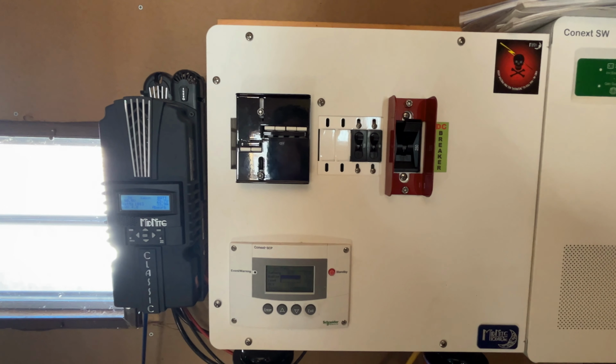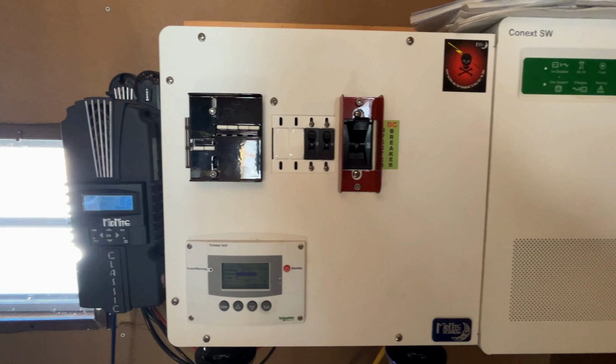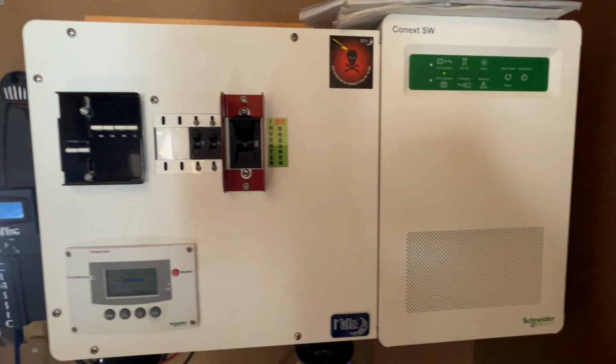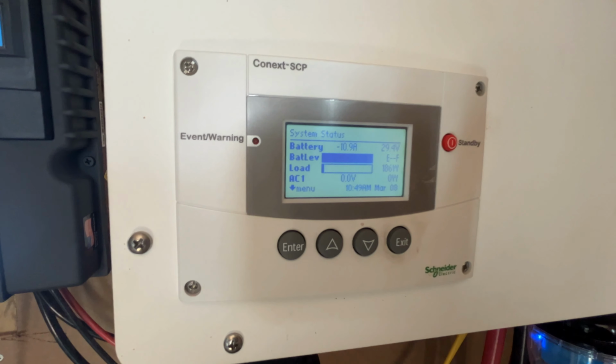For the E-panel, which is the box next to the inverter, which houses all of the connections between the charge controller, the battery, and the inverter, we paid $432 for that. And for the small control panel on the front of that E-panel, we paid $225.